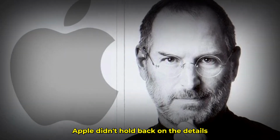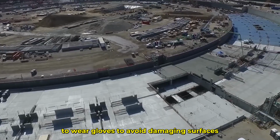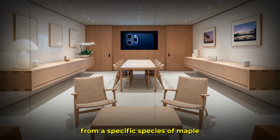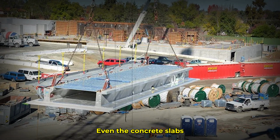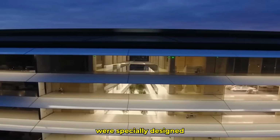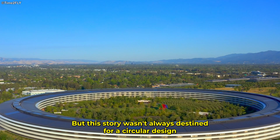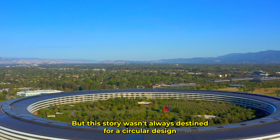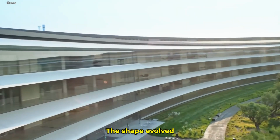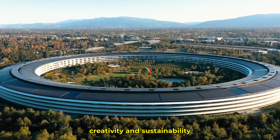Apple didn't hold back on the details. Construction workers were required to wear gloves to avoid damaging surfaces. All the interior wood for furniture was sourced from a specific species of maple. Even the concrete slabs, doubling as floors, ceilings, and part of the HVAC system, were specially designed, each weighing up to 60,000 pounds. But this story wasn't always destined for a circular design. Initially, Apple Park was not supposed to be a ring. The shape evolved, becoming a symbolic loop of innovation, creativity, and sustainability.